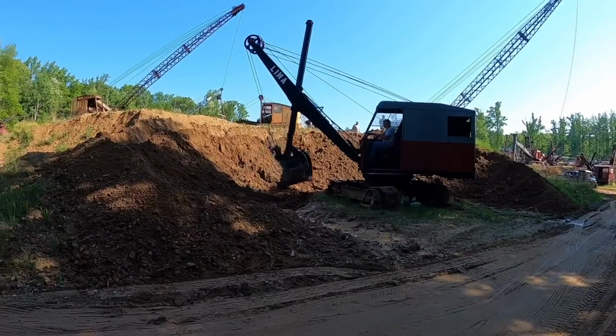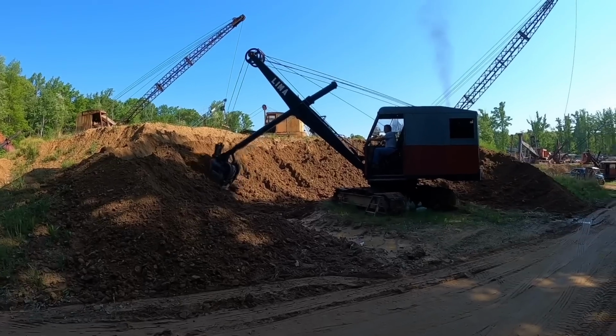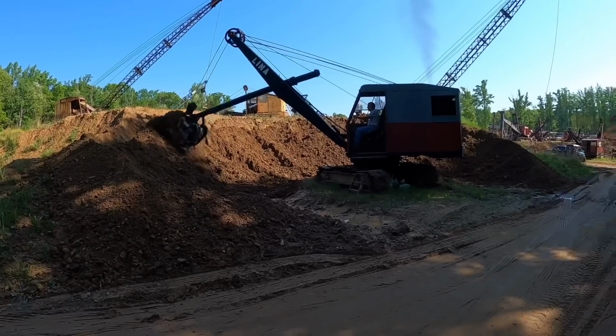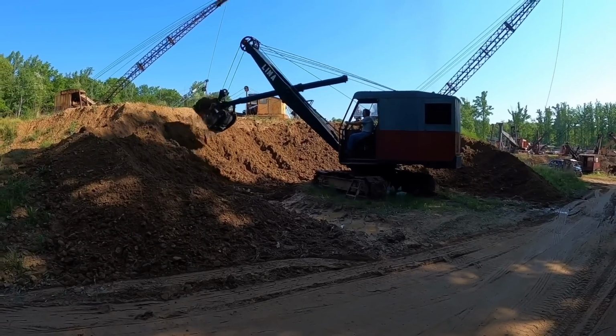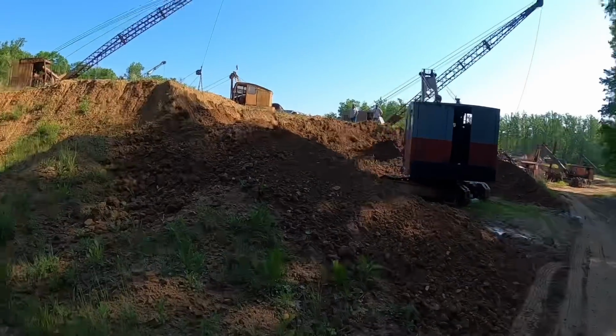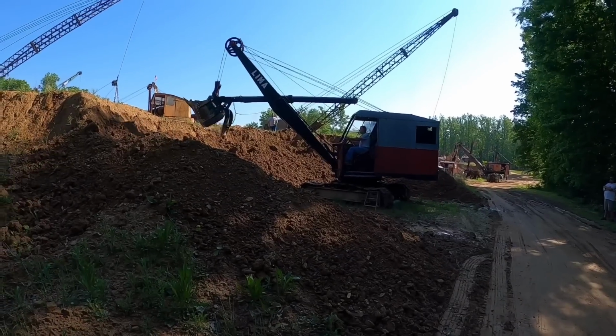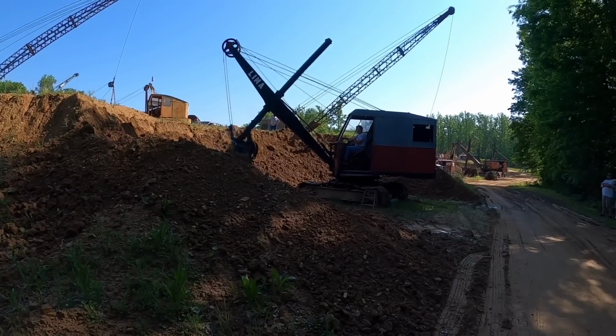Alright guys, this will be the first example of a shovel. This is a Lima shovel. Sounds like he's running a Detroit in there. I would say this is one of the earlier models. If you watch the guy up there operating, he's still using all mechanical linkages to operate all the drums and the cables and the brakes and everything. As you guys will see in some of the other ones over here, they're going to have some air operated stuff on it, which makes it a lot easier on the operator.